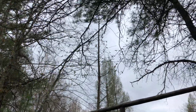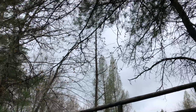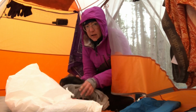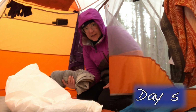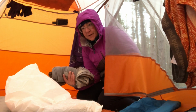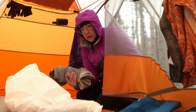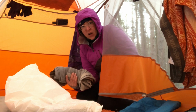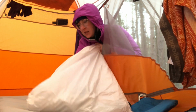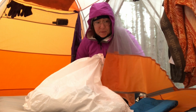The skies keep threatening to rain and then not doing it. I've done early season trips before and late season. I've even done some winter camping. But these mornings are cold, man. It's cold out here. But that's okay, because it really motivates you to get moving.